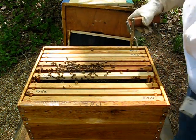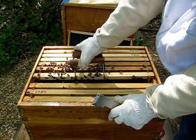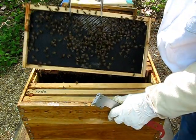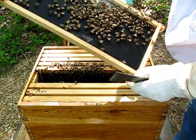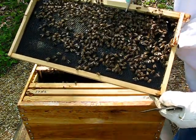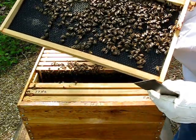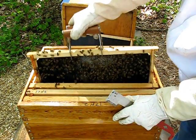I don't typically open my hive up when it's real windy. Today they say it's only 9-10 miles an hour, but it sure looks like it's gusting to me. Okay, brand new wax they're building here. More new wax on this side. All this white stuff. So they're coming right along. Don't expect to see a queen there.